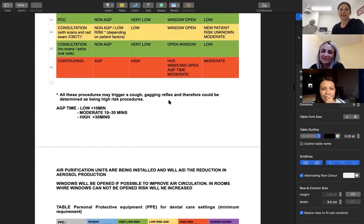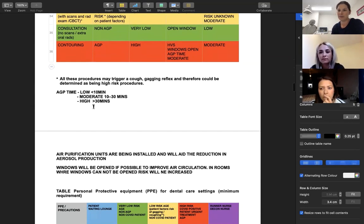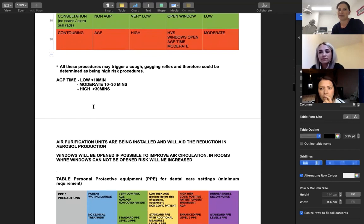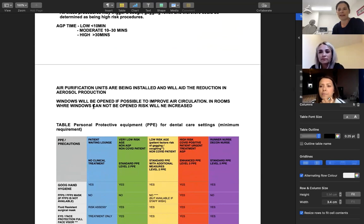So basically the amount of aerosol can be determined by the amount of time you've got the handpiece in your hand. For example, a low risk would be if it's just in your hand for 10 minutes, you're going to create less aerosol than if you're trying to section through a big bridge, which is going to create a lot of aerosol. We haven't got them yet, but we will be getting air purification units.